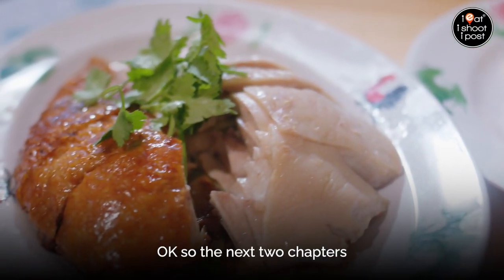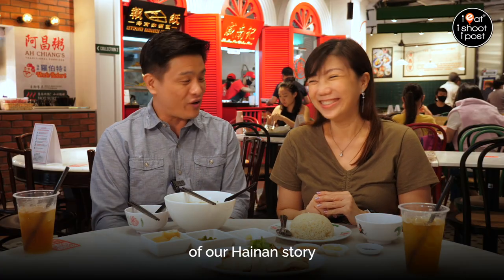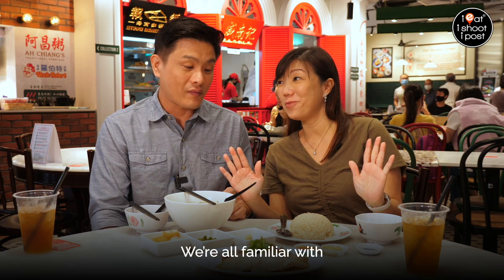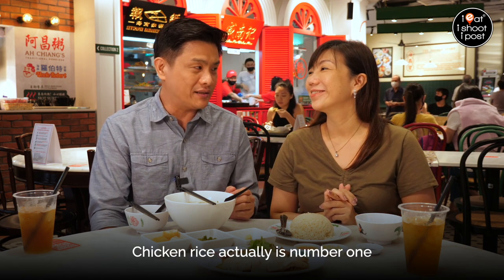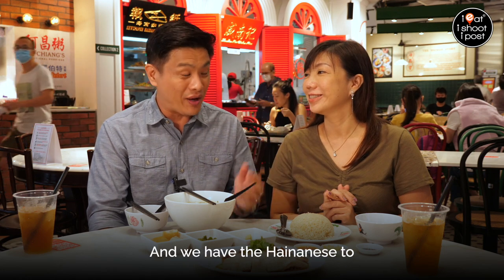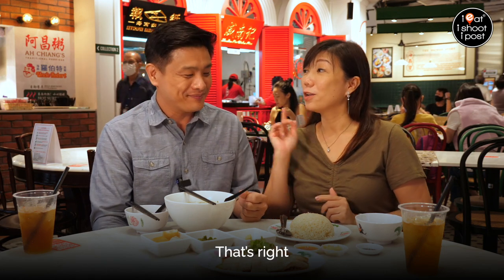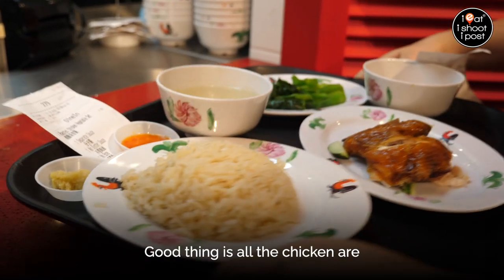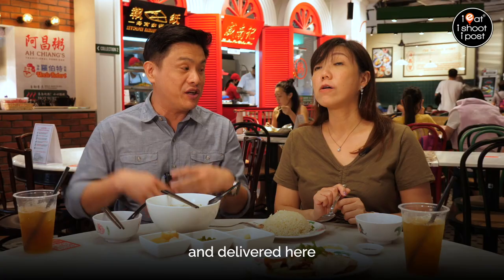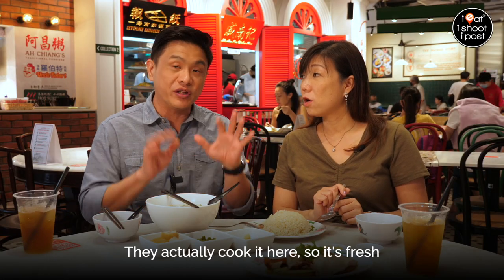Okay, so the next two chapters of our Hainan story. This is chicken rice? That's right, Nam Ki chicken rice, which you're all familiar with. Chicken rice actually is number one hawker food in Singapore, number one. And we have the Hainanese to thank for it. Good thing is all the chicken is prepared here. It's not prepared in a central kitchen and then delivered here. So they actually cook it here, so it's fresh.